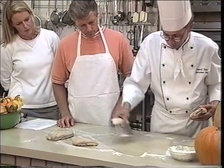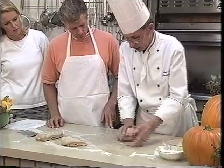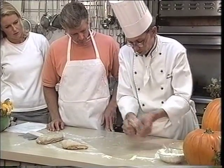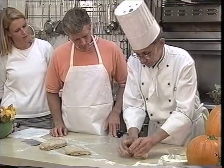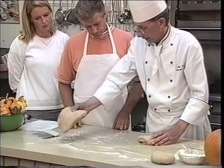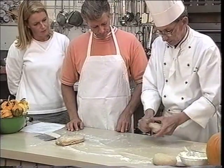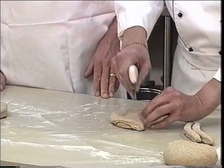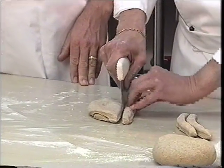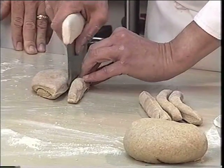So the first thing is gonna be our round inside. So we just try to form it round. This is gonna be for our braid. Okay. And those are for the wheat. Oh, the wheat. Okay. All right. Cut about 3 or 4 or 5 equal. They don't have to be the same length, as long as they're approximately the same thickness.